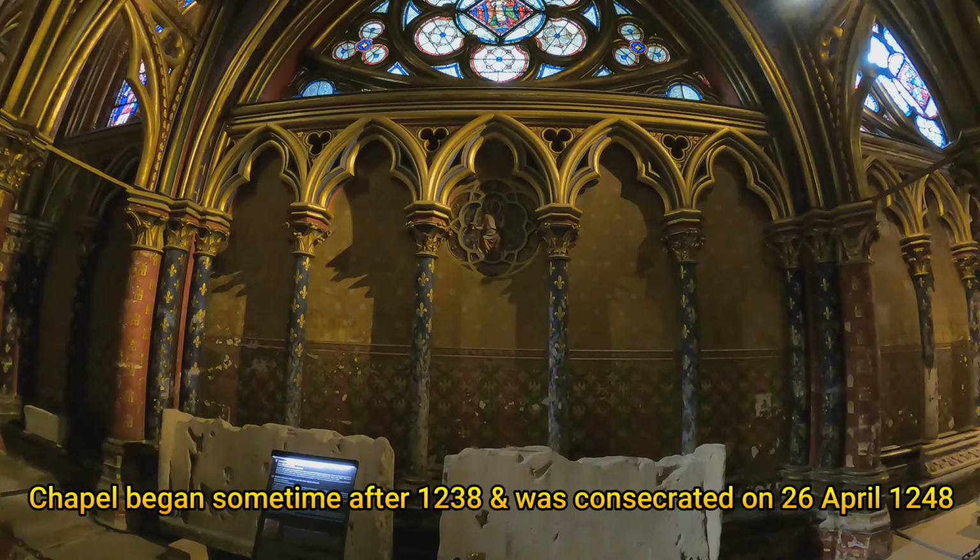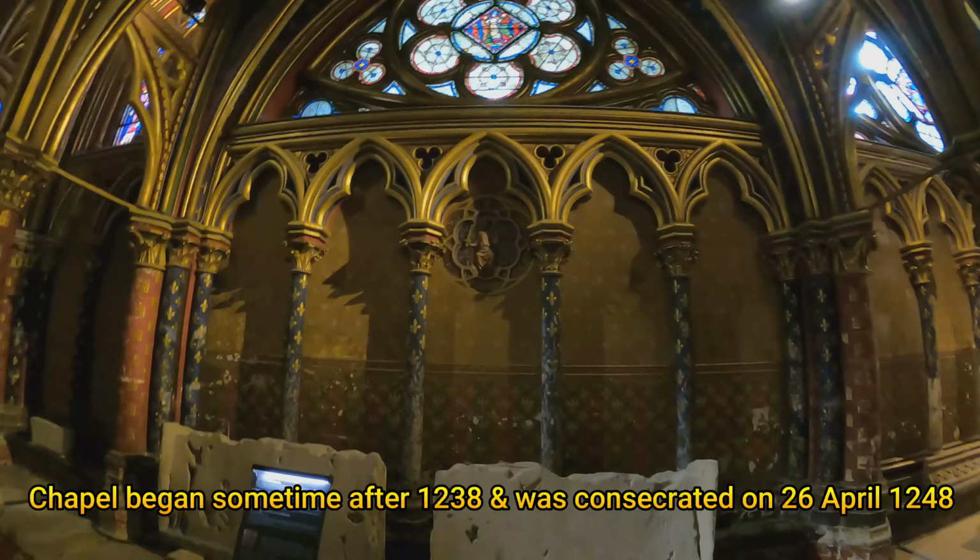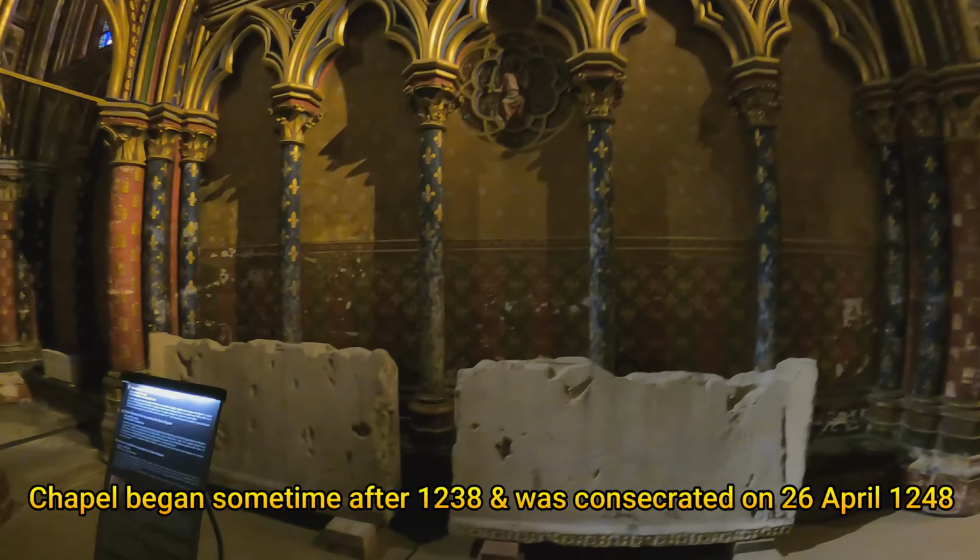The chapel was built like 18th century. And you see everything is just preserved. Cannot touch anything.